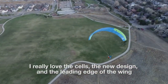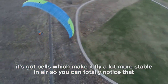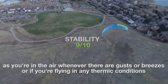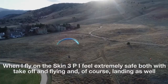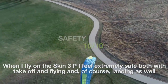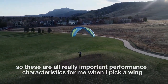I really love the cells, the new design, and the leading edge of the wing. It's got cells which make it fly a lot more stable in the air, so you can totally notice that as you're in the air. Whenever there's gusts or breezes, or if you're flying in any thermic conditions, you've got a lot more stability in the wing, so that's been really helpful as well. When I fly the Skin 3P, I feel extremely safe, both with takeoff and flying, and of course landing as well. So these are all really important performance characteristics for me when I pick a wing.